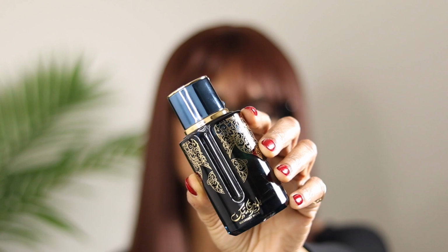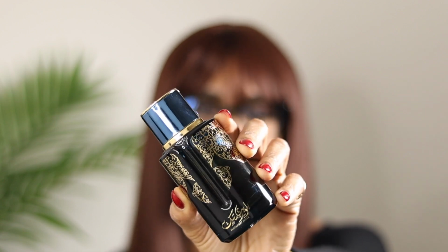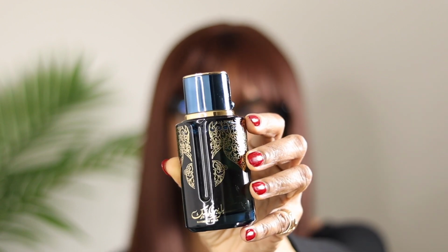This is a darling bottle and a darling fragrance. Just look at the cuteness of this packaging. Arabiyat Prestige is a brand that is sort of on the newer time scale. They came out in 2020 and they have quite a number of fragrances out now. I think about 15, 20 fragrances, which is a good number for a newer brand.